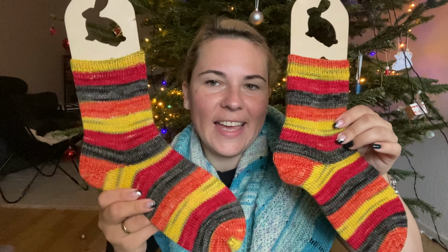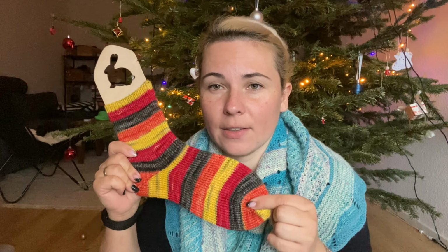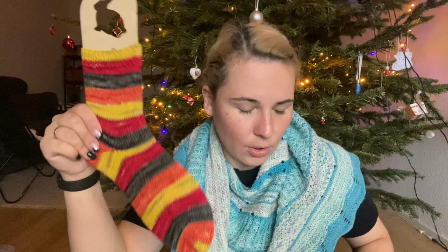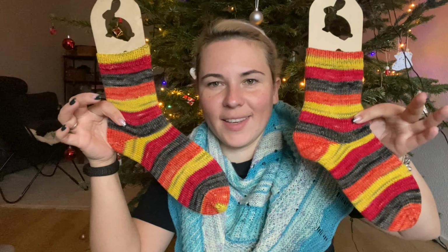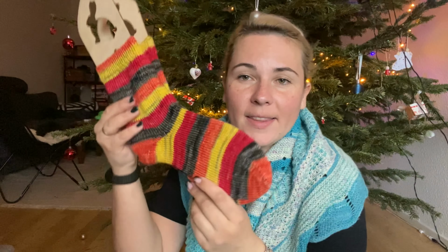Then I worked for 10 rows of one by one ribbing. Then I made 44 rows for the leg. Then I made a shadow row, short row heel, 50 rows for the foot, and then the toe, until I had 12 stitches on each needle, so 24 stitches, and then I Kitchener grafted the toe. They didn't match, but I don't think someone will think that they are not a pair. So that one is ready.